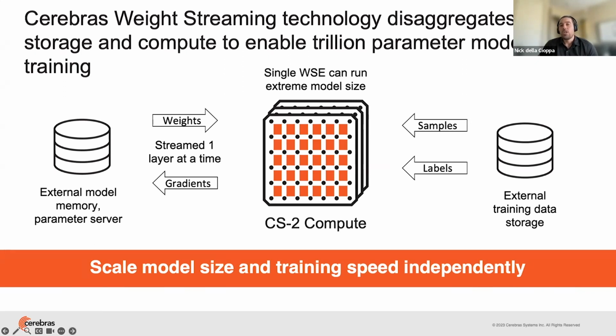So the reason that we can do this is because neural networks use memory differently for different components of the model computation. So we can design a purpose-built solution for each type of memory and each type of compute that the network needs, and as a result, untangle them and simplify the scaling problem. And by disaggregation, the weight streaming execution model provides unique flexibility to users by allowing for independent scaling of model size. So let's go to the next slide, please, Richard.